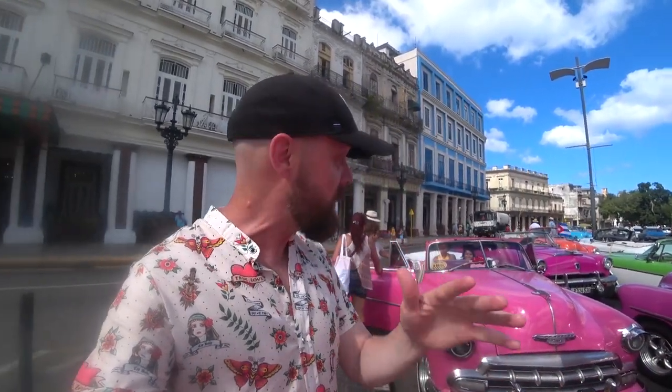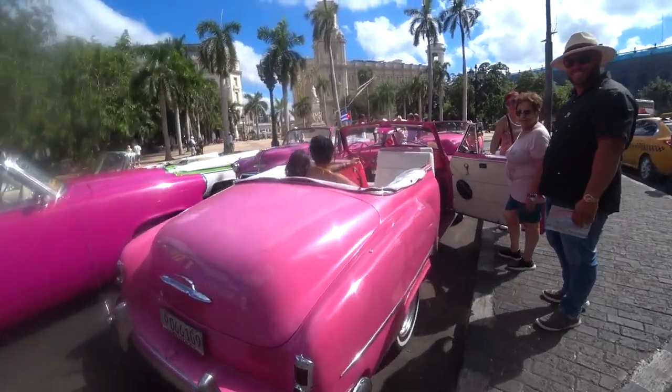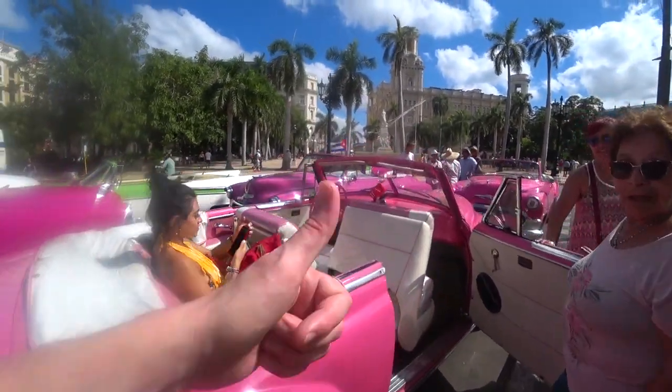Okay, I've had a look around all of these cars. I've had loads of people come up to me saying they'll do the best deal, but it's all about the car, and to be honest, I really dig this car, so I think this is going to be the car for us. Really stoked about this. Very cool indeed. Cheers. Thank you.